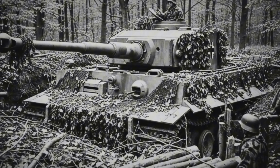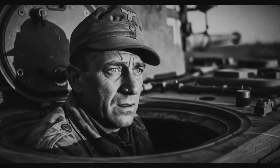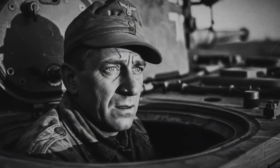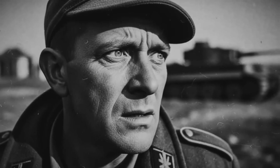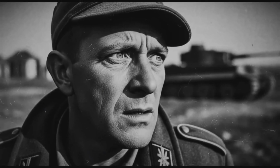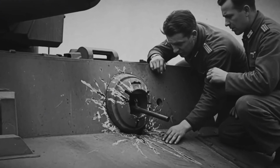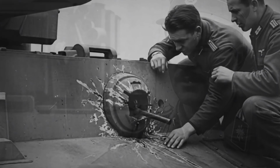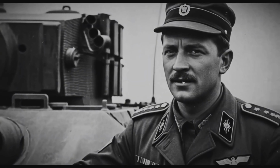February 17th, 1943. Kasserine Pass, Tunisia, North Africa. The desert air is vibrating with the sound of artillery. Corporal Thomas Evans, an American M4 Sherman tank gunner, squints through his sight. 30 yards ahead, framed in the crosshairs, is a behemoth, a German Panzerkampfwagen VI H1, the Tiger tank.